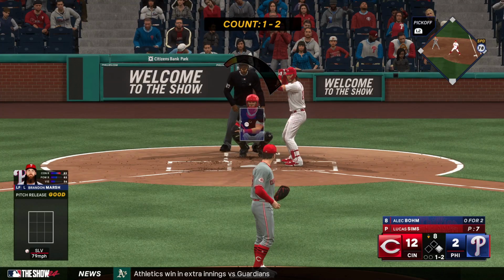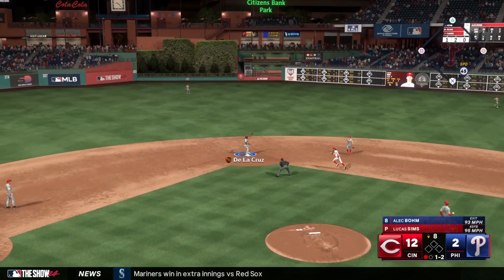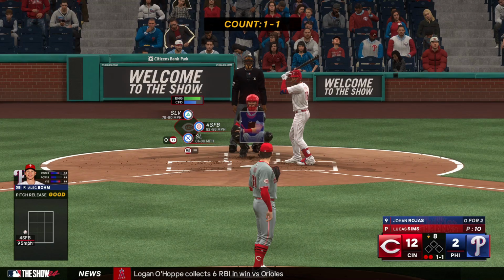So man aboard. Now the third baseman, Alec Bohm. To first, might be 2. To second for 1. Plenty of time at first. That's a double play. And now for the Phillies, Johan Rojas.